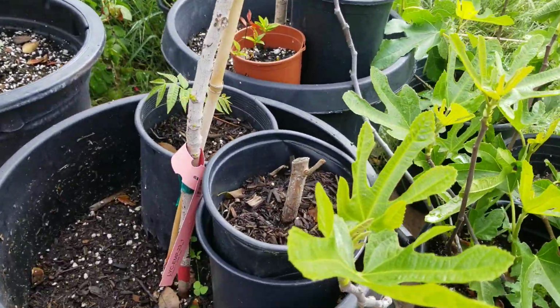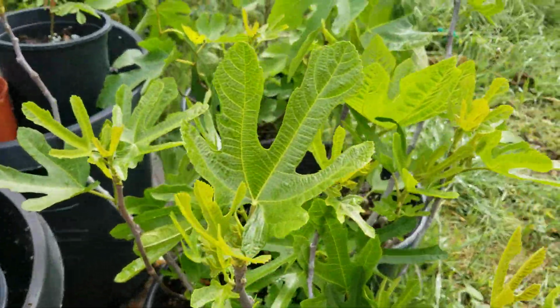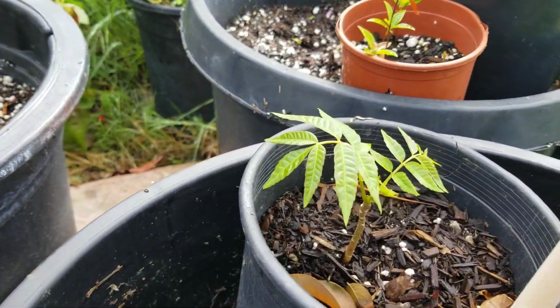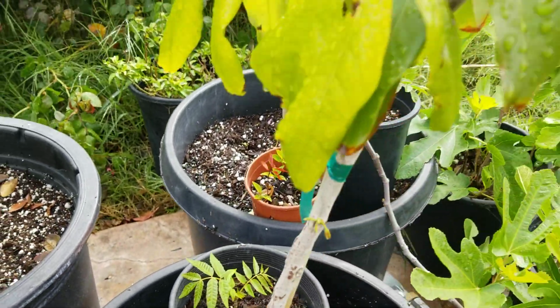Let's see, got some figs over here. Hopefully I get some. This is the Toona sinensis, Chinese mahogany.